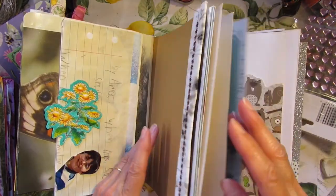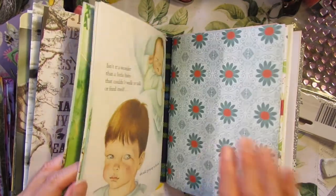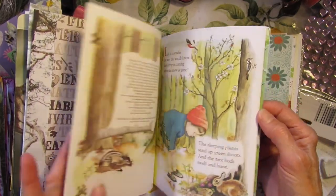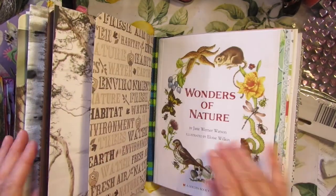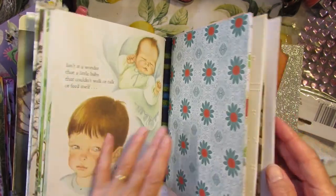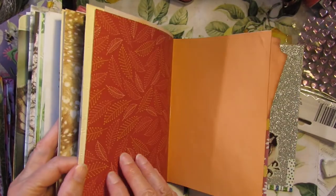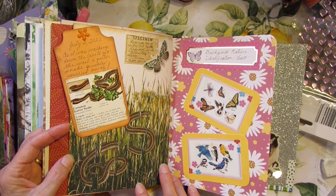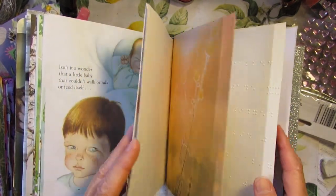So I'm just looking to see how much I have. Okay, the center two signatures are just a story because I kept the whole little golden book Wonders of Nature story intact, because I thought it was so sweet. And so I am still working in the first signature. And then I have almost, I think, every page, maybe except for one right there in the second signature and one over there. Oh, I started at the back in July. So I have a lot of pages, but I have a lot of journaling to do.